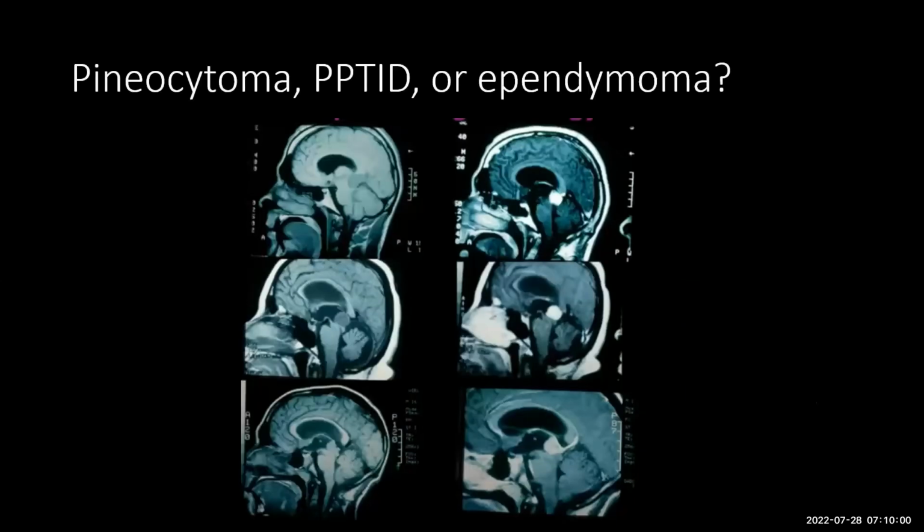And so guess who's on? Sumed, if I give you these three MRIs, which one would you say is pineocytoma, pineal tumor of intermediate differentiation, or ependymoma? Which one of these three is which?